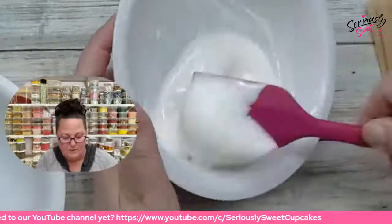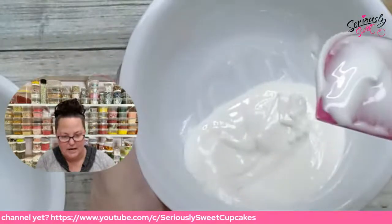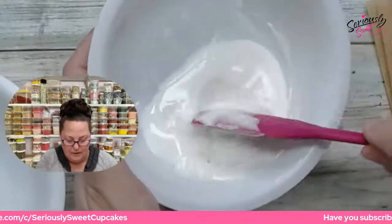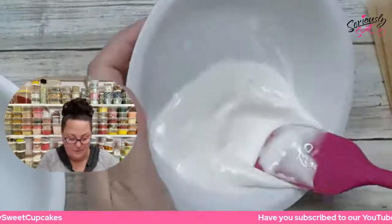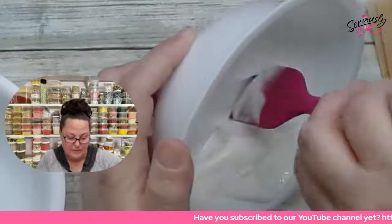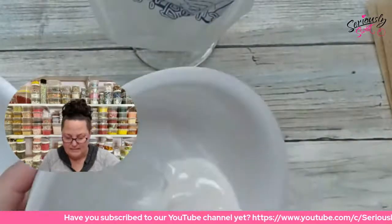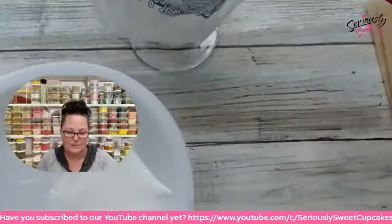So what I wanted you to see is, can you see how it's running and it's in a ribbon form? Okay. So we're going to do a couple of things. I'm going to rebag this really quickly. It's thoroughly mixed. This is my preferred consistency to use because it helps eliminate air bubbles.